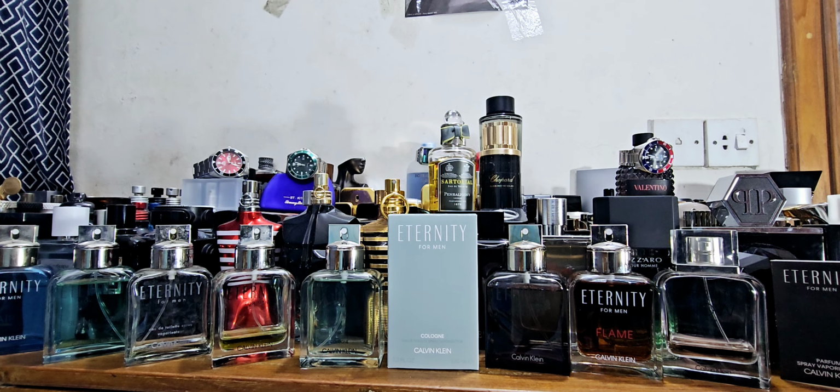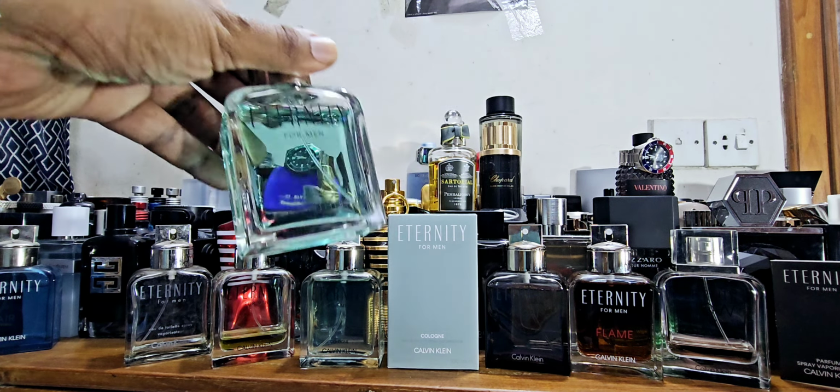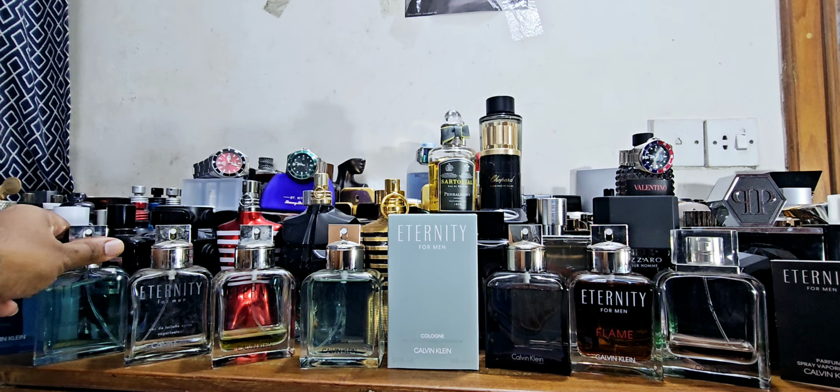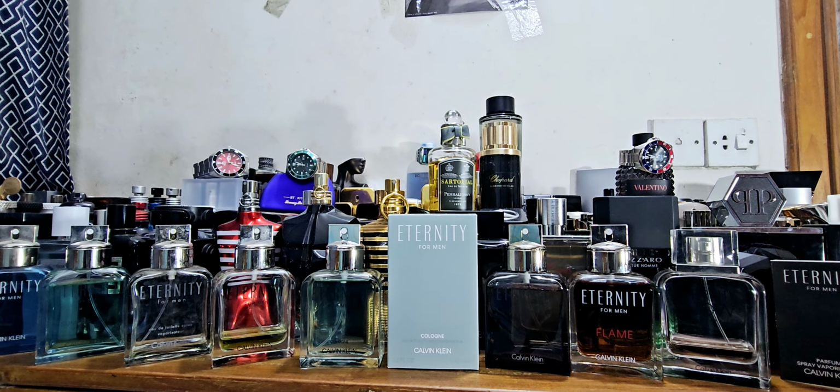Overall, my honest initial impression of this is 8.5 out of 10. I would say the Summer Days is something I really love. I keep going back to it because it is my current favorite. Next to this, if I really like something, is this one, the Cologne. It's lighter, but not very light. It does have good presence. If you spray heavy on the shirt, you're going to get 5 to 6 hours of longevity with 1.5 hours of projection.